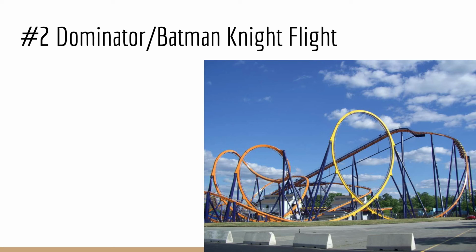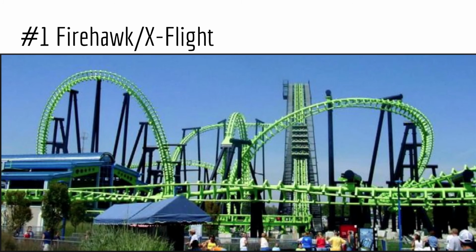That first drop looks really good, the vertical loop looks awesome. But then the Cobra roll looks kind of average, but after that mid-course brake run, the ride isn't as good, because the two corkscrews are pretty rad.